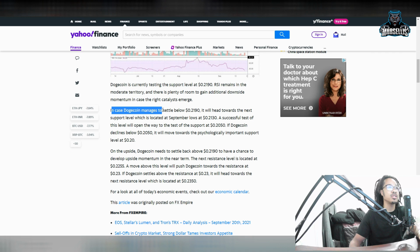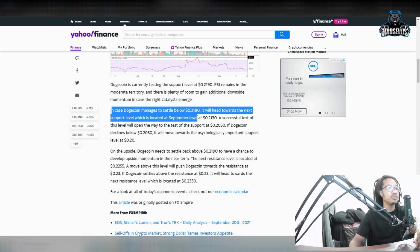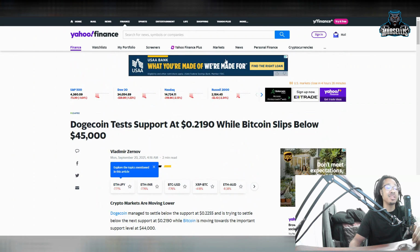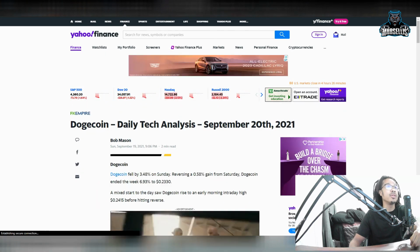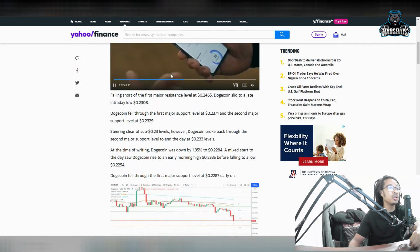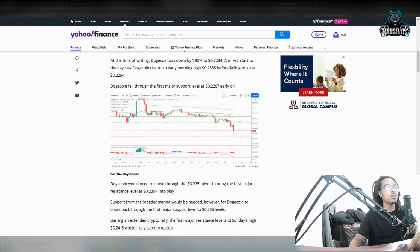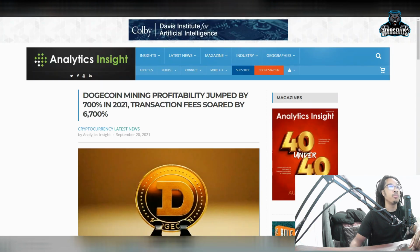In case Dogecoin manages to settle below 21.90, it will head towards the next support level, which is located at 21.30. So they got a little bit of a less bearish sentiment here. But honestly, I think we're more than likely going to see 18 cents if everything keeps dropping here. They also did another technical analysis where they pretty much said the same thing. So everyone is pretty much on the same page here. First major support being 22 cents, which we've already broken, which is a bad sign.